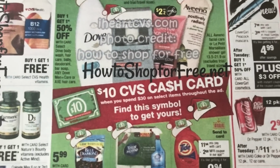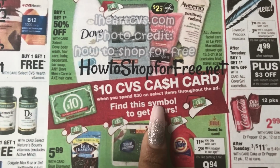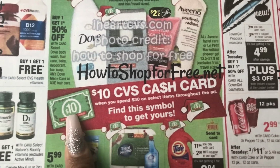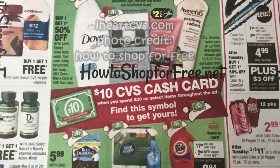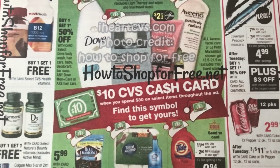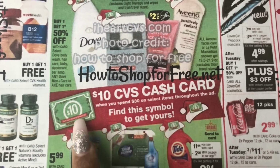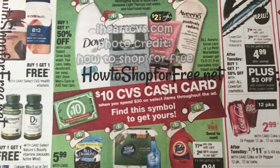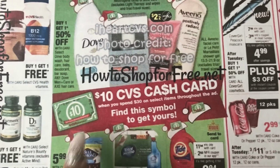Now, if you don't know what the cash card is, say for instance you have two cards. On this deal, it's going to be spend 30, get 10. So if you got $10 on the cash card, it's pretty much like a gift card. It works the same way. If you have two CVS accounts, one for yourself and one for your husband, and you get a cash card on each, the cash card isn't linked to any particular account. So say you don't use that other card anymore, you can use that cash card on yours.